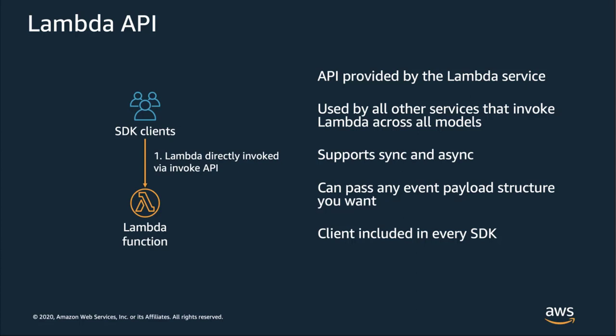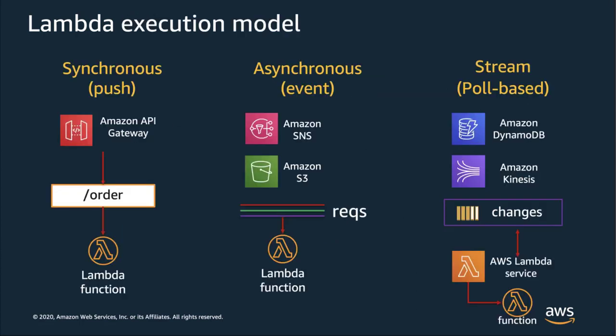Now this is important, and we'll talk about how this changes later with how environments are provisioned with provisioned concurrency. Another important thing to know about Lambda, as a quick aside here, is that there are technically 3 different execution models. There's synchronous. In the example of an Amazon API Gateway, I make a request to my gateway to a specific API call that I want to make. It's then going to execute a Lambda function on my behalf, which is then going to return a response up to API Gateway. That's a synchronous request.